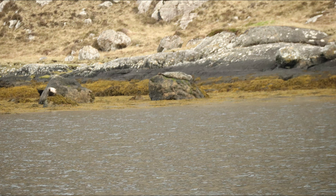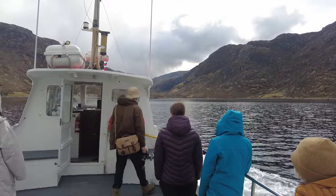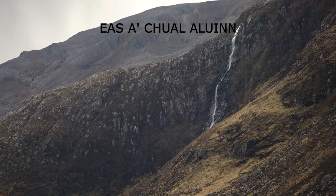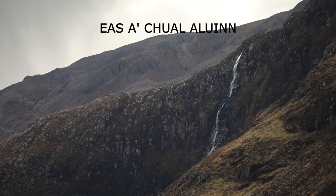We'll see more seals on the way back. I will put the name of the tallest waterfall in the UK on the screen because I cannot pronounce it. The waterfall is 200 metres high. That is 4 times higher than Niagara Falls.